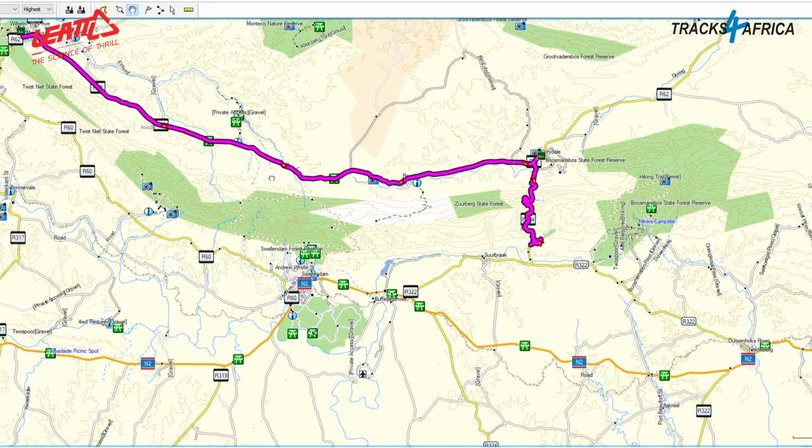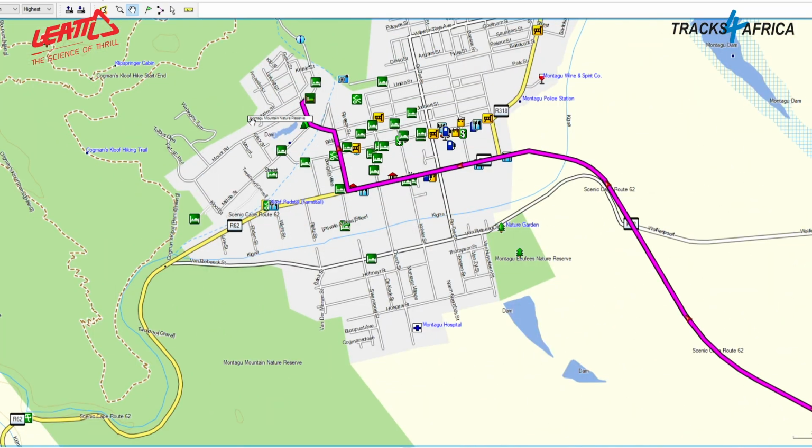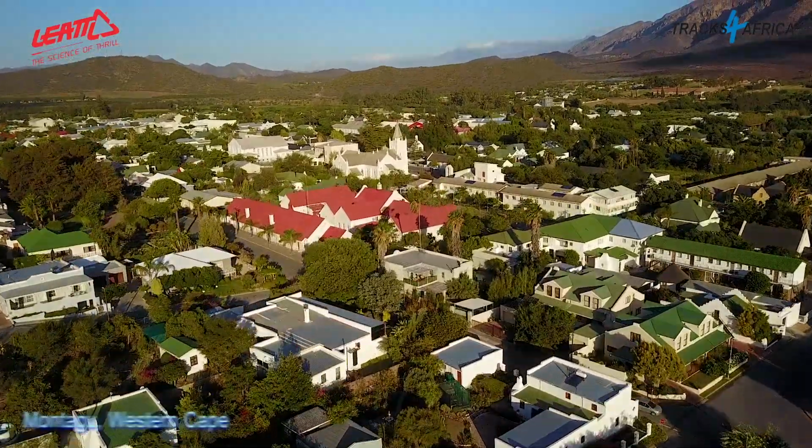The next stop was Montagu Vines Guesthouse in Montagu, so we decided to do a quick stretch of 63 kilometers along the Route 62 directly to Montagu.